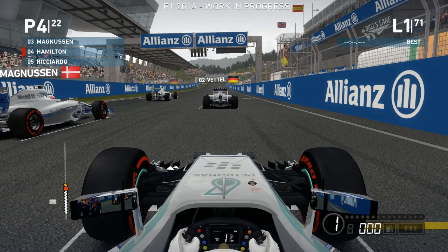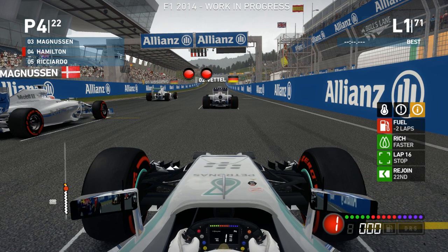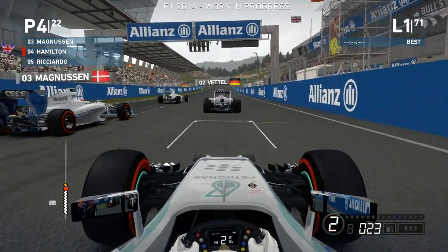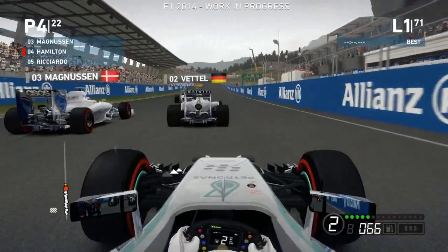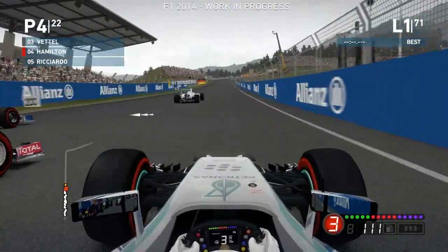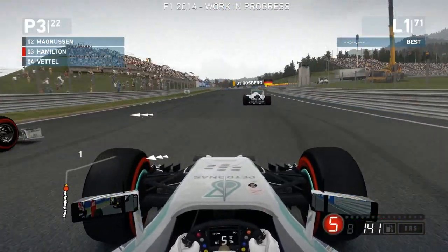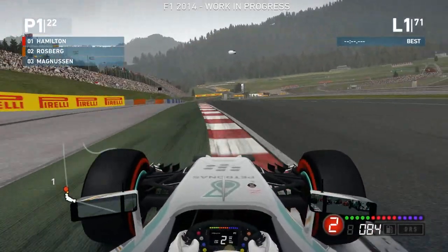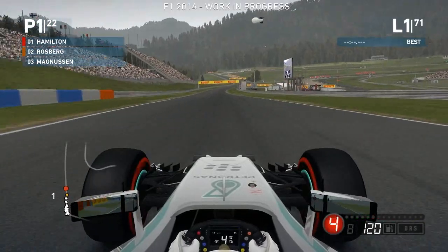So yeah, here we are, 4th place on the grid as Lewis Hamilton, 71 laps to complete. And we've got to have a good start here. So waiting for the lights, and they're out, and away we go here in Austria for this 71 lap race. It's going to be a pretty intense race to make sure we keep our concentration for all that time. Past Vettel, past Magnussen, and around the outside of Rosberg, up into the lead. So a really good start there.